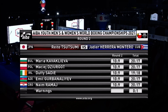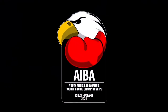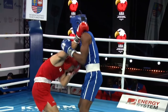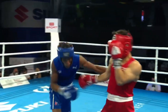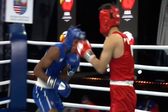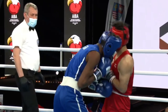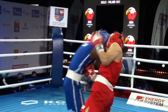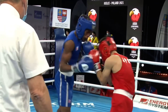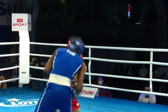And as suspected, Tsutsumi gets it, so he's 3 points clear with 4 judges there, so this is over really. Herrera Montero is going to need to knock him out. Seconds out, please.